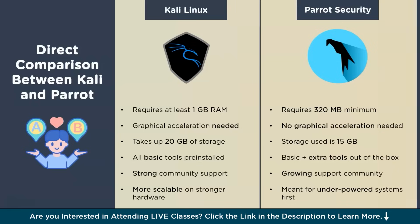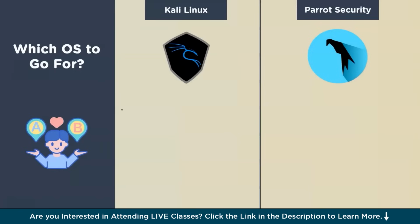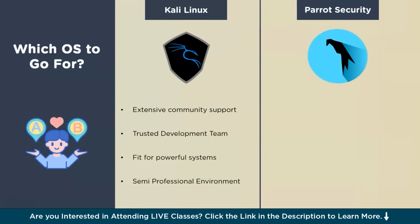With the comparison done between both of these operating systems, let's take a look at the type of users both of these are catered to. One can go with Kali Linux if they want the extensive community support offered by its users, if they want a trusted development team that has been working on this distribution for many years, if they have a powerful system which can run Kali Linux optimally without bottlenecking performance, and if they are comfortable with a semi-professional environment which may or may not be very useful for new beginners.